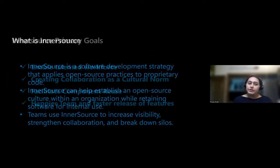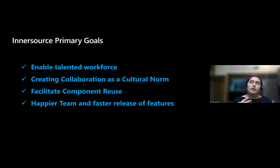So when we started our InnerSource journey, we knew that it is more of a cultural transformation than a technological transformation. So we had four primary goals in mind. We wanted to enable a talented workforce. InnerSource, when it is done right, is the most effective way to release the trapped value in any organization. With InnerSource, you're having everything under the sun open and transparent. So you are by default creating a culture of collaboration.